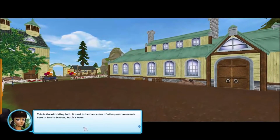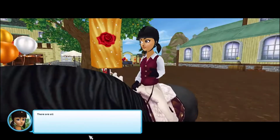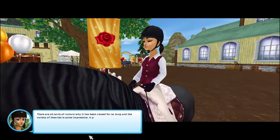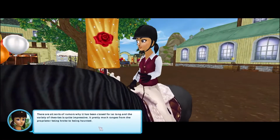This is the old riding hall. It used to be a centre for all equestrian events here in York, but it's been closed for ages. There are all sorts of... oh my god, are you okay? So many rumors why it has been closed for so long. And the variety of theories is quite impressive.